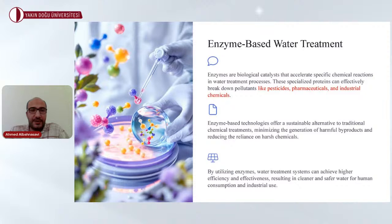Actually, all green methods for water and wastewater treatment need a lot of research to get this technology to full scale and to get this technology into practice.